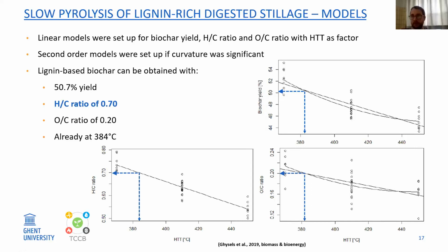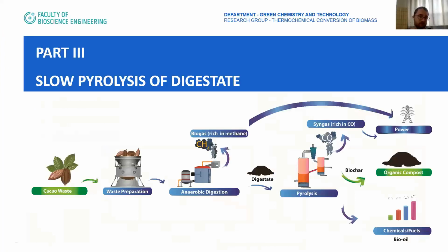And people familiar with slow pyrolysis might think that's a very nice result, because at this temperature, you would already have a high biochar yield, which is already complying. And this is quite a nice result from this particular feedstock. And everything of this result has, of course, to do with the lignin-rich nature. The higher the lignin content, the more charring you would have, so the more char yield you would expect. So this result is actually explained by the 63 class and lignin contents as we've seen before. So that was the part on the lignin-rich digested stillage.